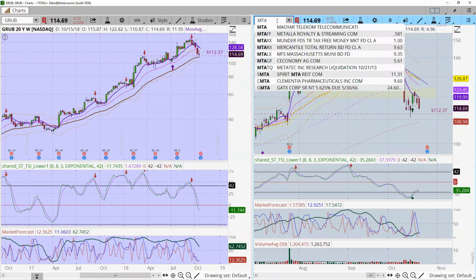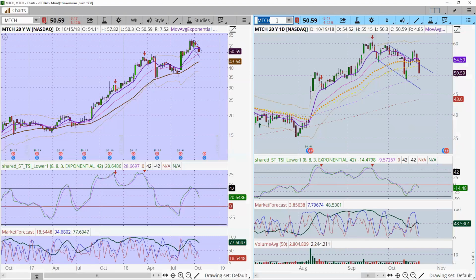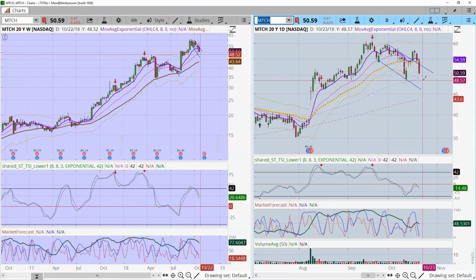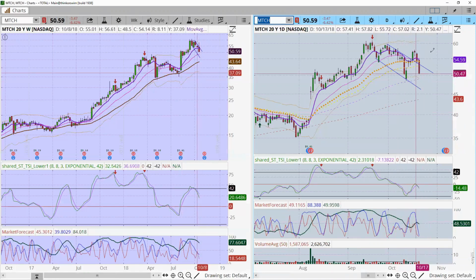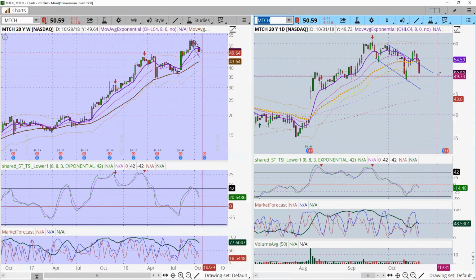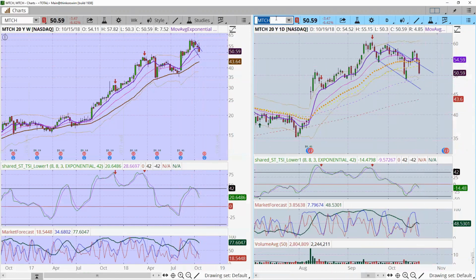Match, M-A-T-C-H. Okay, look at that. Got above this channel, is now falling back down into it, below the 50 on increasing volume. So watch this one because we may get a retest down here at the 100-day moving average. TSI may turn out to be positive divergence. So Match may give us an opportunity.